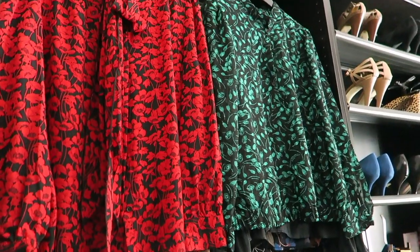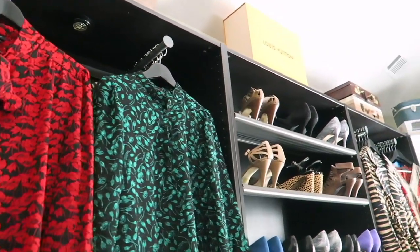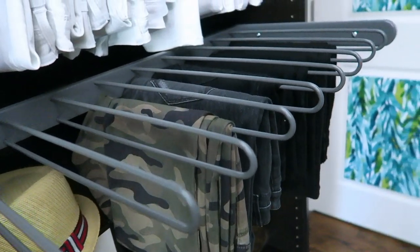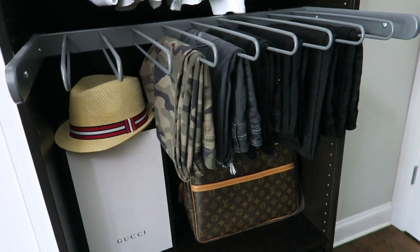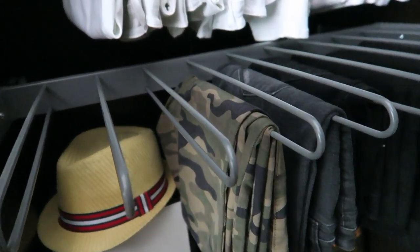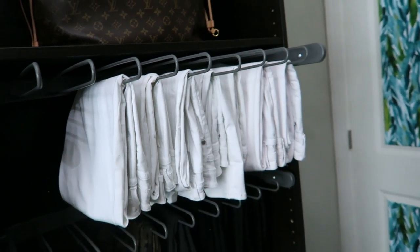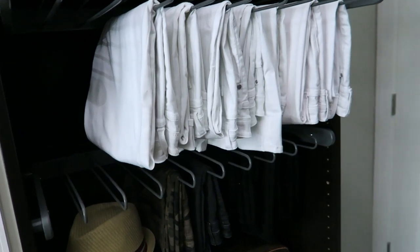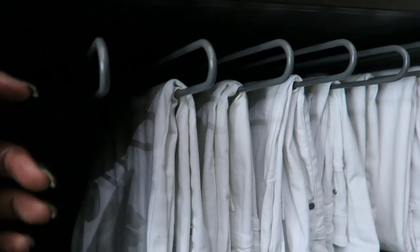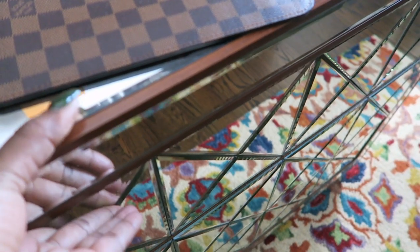These little arms on the top where my blouses are, those actually pull out as well. I have some more down the wall also. Over on this side, even more denim. This is my darker denim and my white denim. Love, once again, that I'm able to store a really large selection of denim, and I'm able to kind of double up on them if need be.